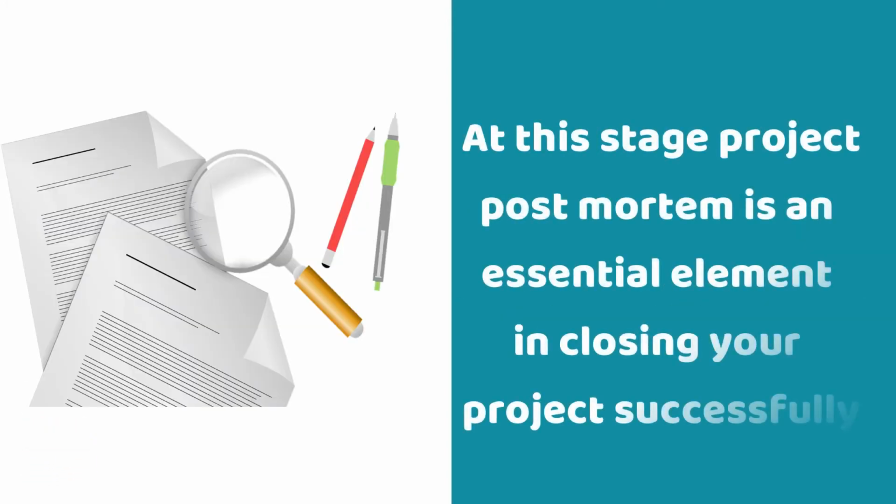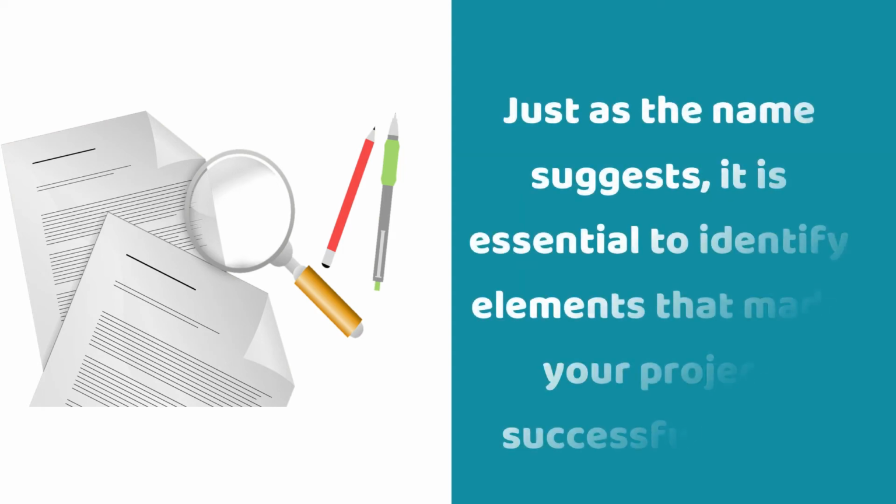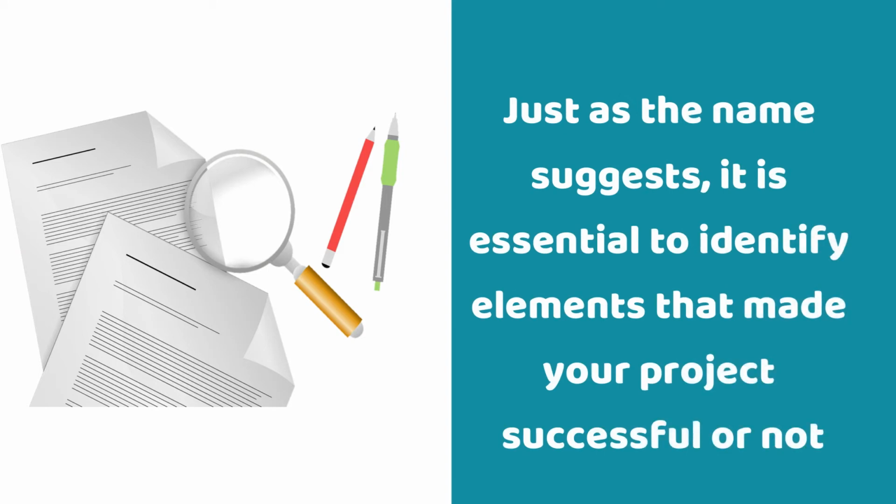At this stage, project postmortem is an essential element in closing your project successfully. Just as the name suggests, it is essential to identify elements that made your project successful or not.